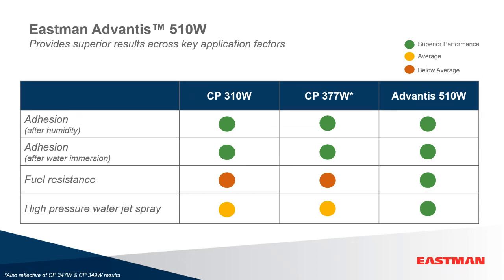So when we're speaking of performance between these products, the CP310W and the CP377W are generally very similar. All three of these products do have good adhesion after humidity and after water immersion. The 310 and 377W will have some hurdles when it comes to fuel resistance, and they're average when it comes to the Karcher high pressure water jet spray testing. Overall, Advantis has very good properties in internal testing amongst all these testing measures that we've completed.